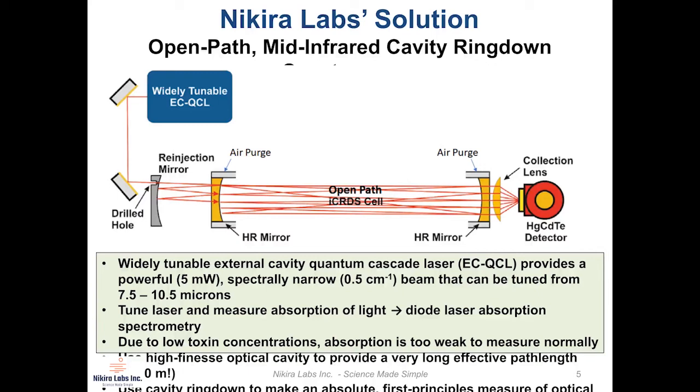So you can look at the absorption of those gases to figure out what's in the sample. For example, formaldehyde might absorb over here, and water might absorb over here, and carbon dioxide and acrolein, they all have very unique spectra. The problem is that if you do this normally, just shine a laser across a room, you wouldn't have enough absorption to actually measure, to quantify accurately, because there's just not that much of these compounds. They're trace compounds, and they're very little of each.